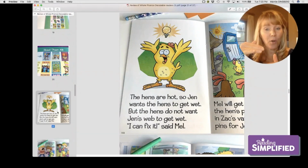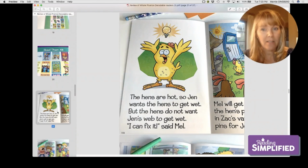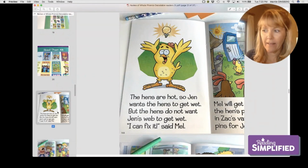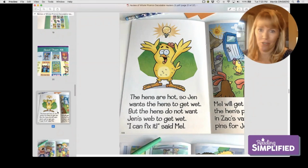So you notice it's all 3 sound words. There's a focus on the short E, but there is a lot of text here on this page. Now this doesn't fit perfectly with the sequence of Reading Simplified, because if our kids can already read that many words, then we'd probably have them into long vowels right now, just because of the way our sequence is laid out. We'll talk about that later. But it's pretty easy to just adjust.